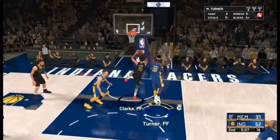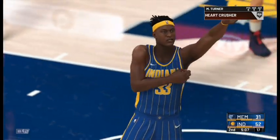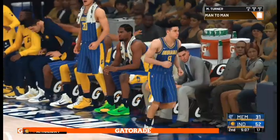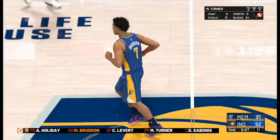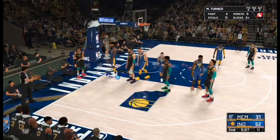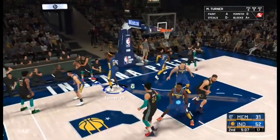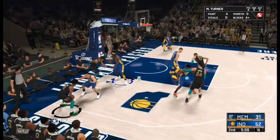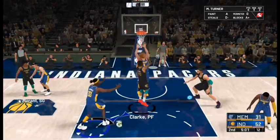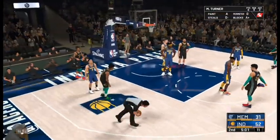To the paint, here's Clark, and it's sent back by Turner. What timing from Turner. I mean, that's a big part of blocking shots. Reading the shooter and then timing it perfectly to send that shot in reverse. T.J. McConnell, he's checked in for Brogdon. Morant outside. Here's Clark, and he's fouled pretty hard on that shot, but he's got the chance to pick up the points at the line.